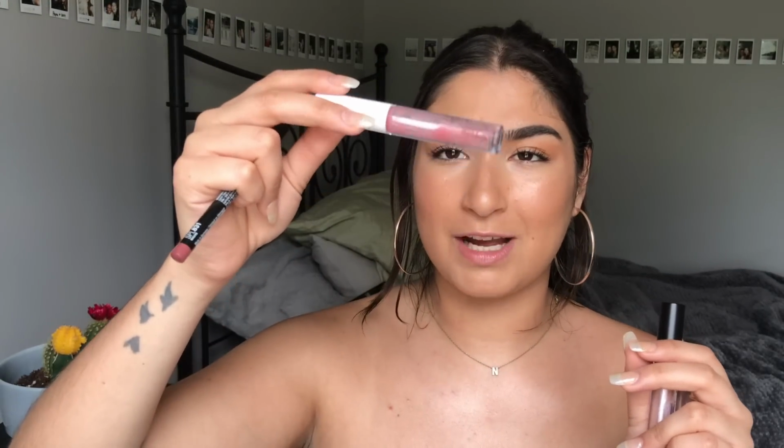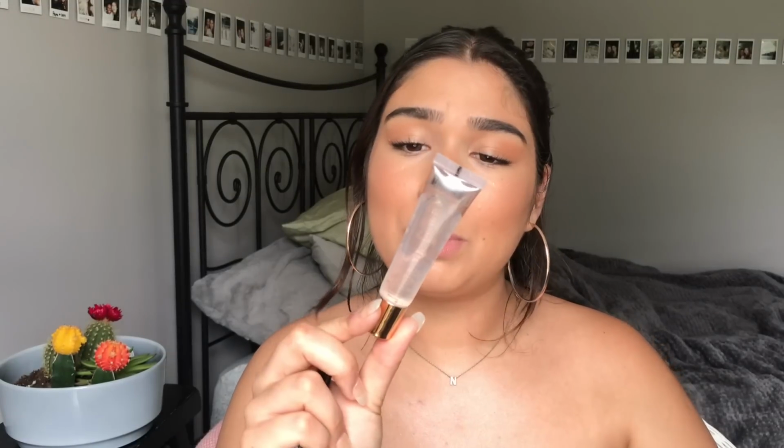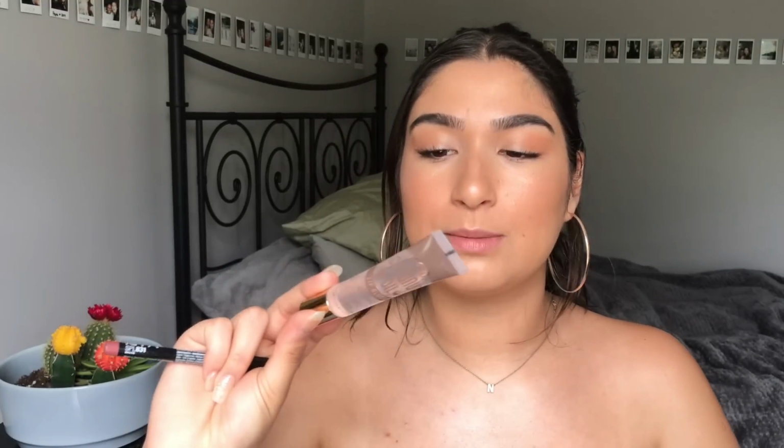I have these. I'm pretty much out of this one. This is just an e.l.f. clear gloss, but I mixed it so much with my lip liners that it turned kind of like a mauve pink. Prismatic lip gloss, and it's a very shimmery gloss. And then I have this coconut oil lip gloss, and it's a very thick moisturizing lip gloss, which I got at the beauty store for like 90 cents. And it's also great. It's just very sticky, so if it's windy outside, can't wear it.